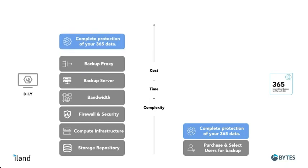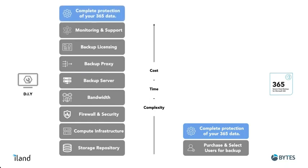All of these different items, including the backup servers and proxies and licensing and monitoring and support, are things that, if you did it yourself, you would have to manage, maintain, deploy, and support, and obviously that raises the cost.